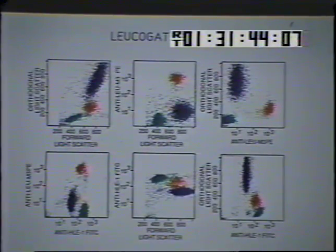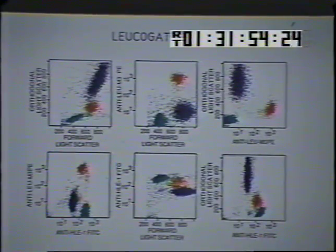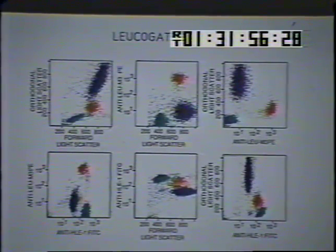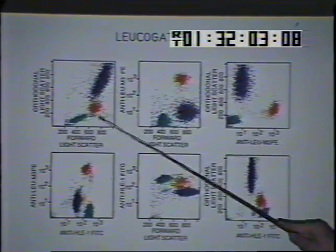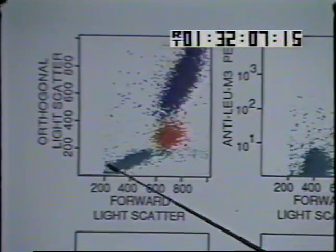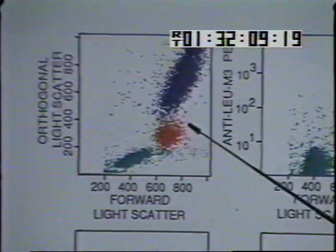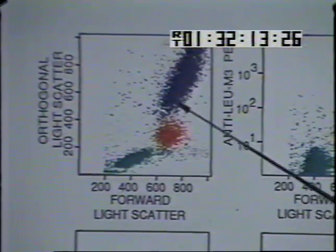This image represents the white blood cells obtained from an individual who has been infected with the human immunodeficiency virus. And it shows how a flow cytometer can make and represent multiple bits of information in a simultaneous pass through the flow cytometer. Shown in this image are the three major classes of white blood cells. The lymphocytes, shown in green, the monocytes, shown in red, and the neutrophils, shown in blue.